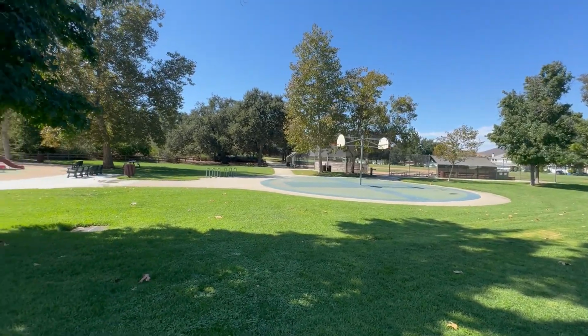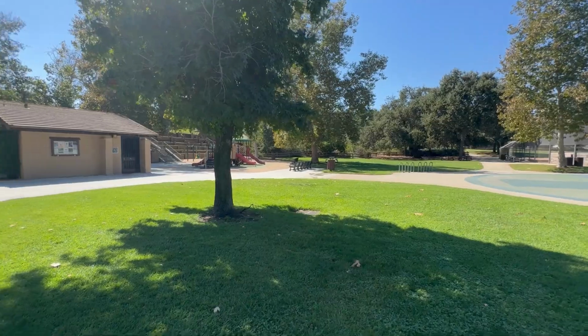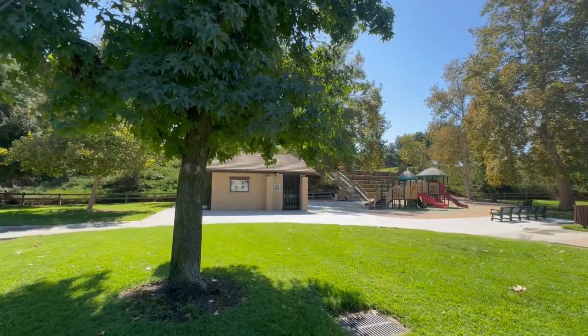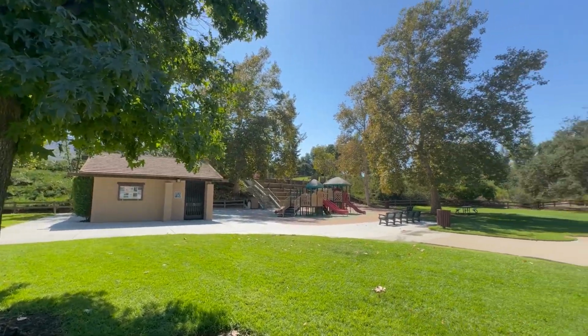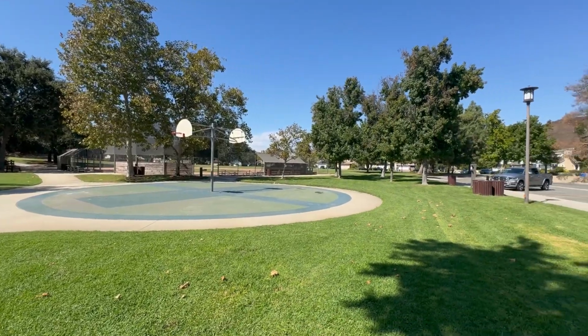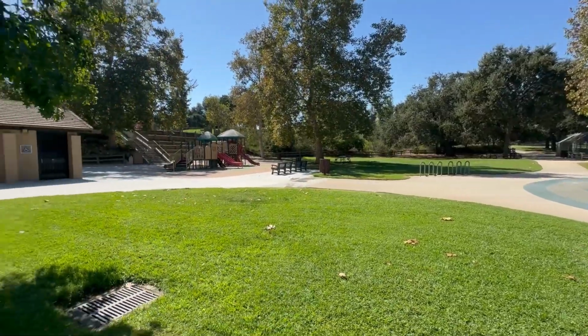And just a couple other great amenities here at Forest Cove Park. Great jungle gym for the kids, another little play area, and some trails you can ride bikes. It's really cool here. Great for the kids, great for the family. Baseball diamond, big grassy area, Forest Cove Park, Agoura Hills.